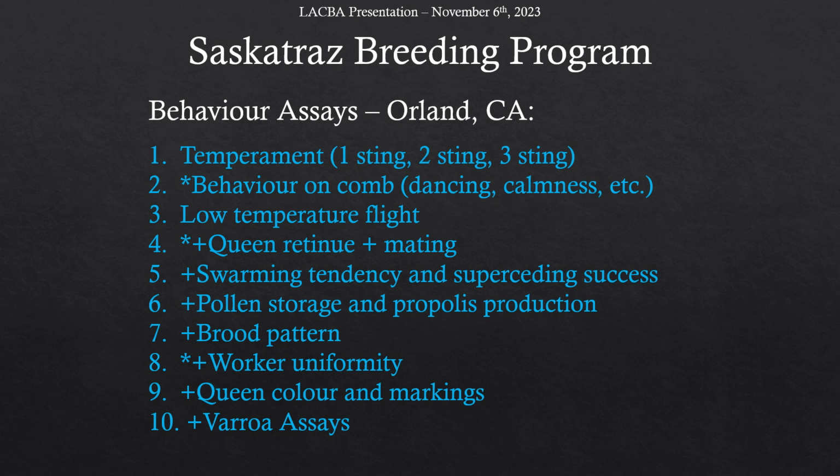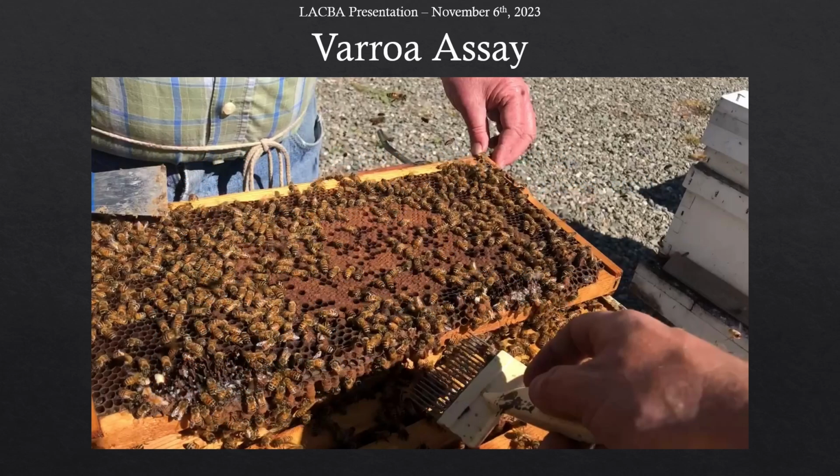And varroa assays I do differently now. I used to wash bees all the time with alcohol, but now I look at drone brood, and we'll show an example of that here. This is a video of where we find a frame. I've already lifted a lot of drones out of there, but we'll show you what we do here.